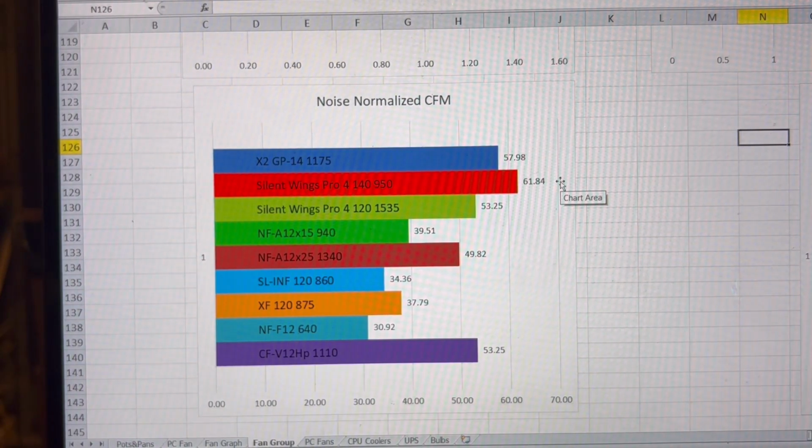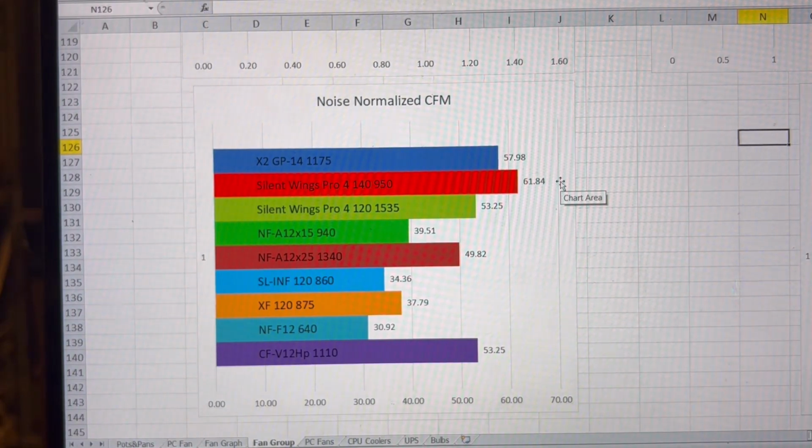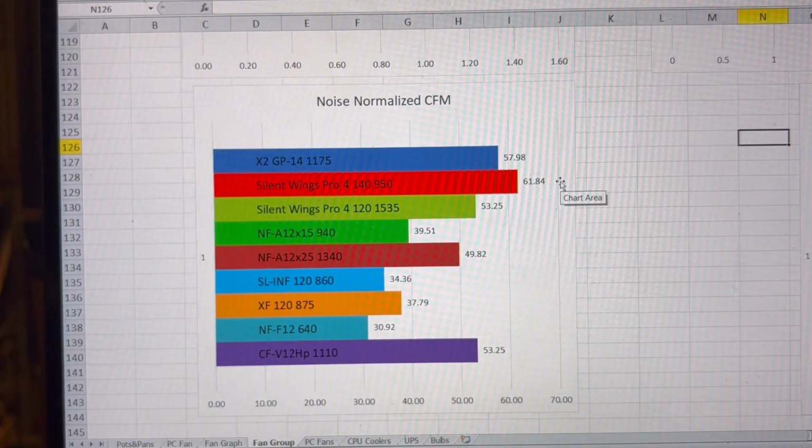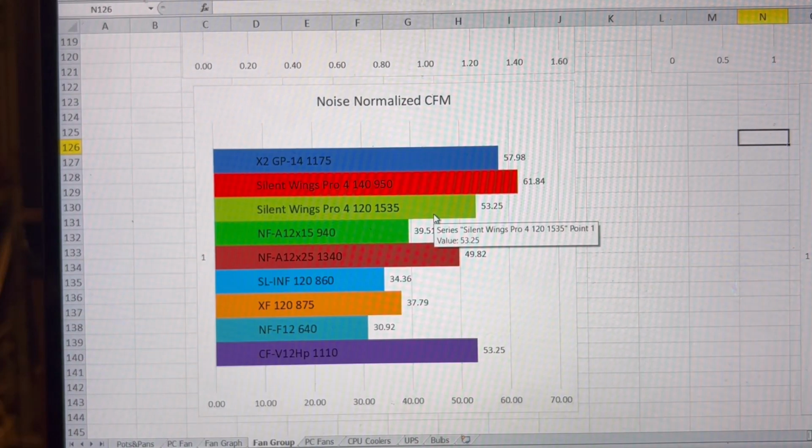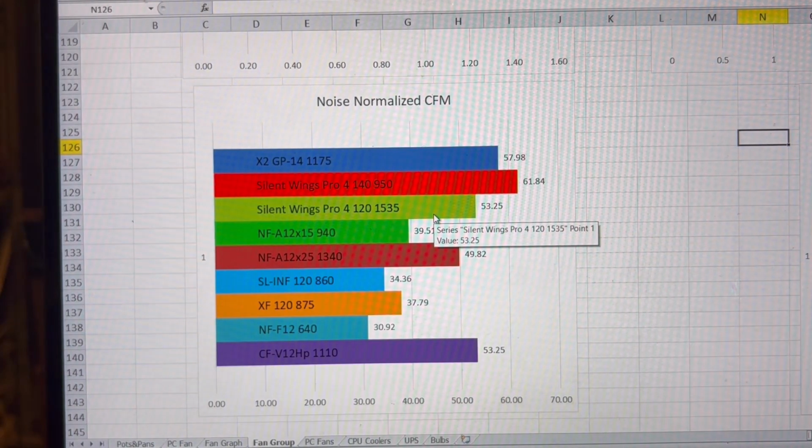The Fractal Design GP14 achieved 57.98 cubic feet per minute with an RPM of 1,175. Moving down to 120mm size fans, the Silent Wings 4 Pro 120 is our top performer. It just basically blows everything else out of the water. Its RPM is 1,535 with a CFM of 53.25.